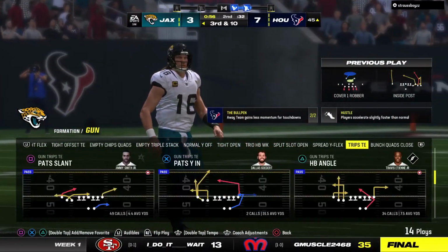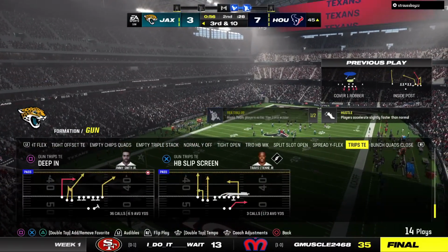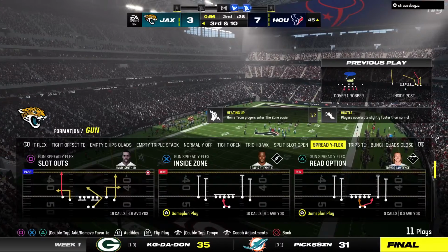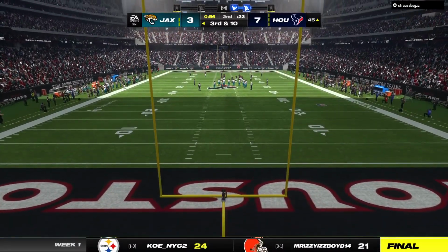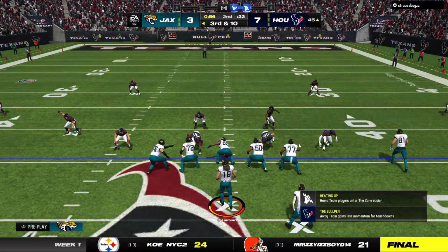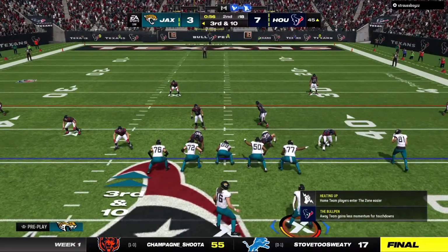Feels like they're getting caught in between here because they had incompletions on first and second down. Now you got to worry a little bit about the clock because you prefer not to give them another shot here in the first half. If you don't pick up the first down, guess what? You're likely going to have to. So back-to-back incompletions, and that has them staring at a third and 10.